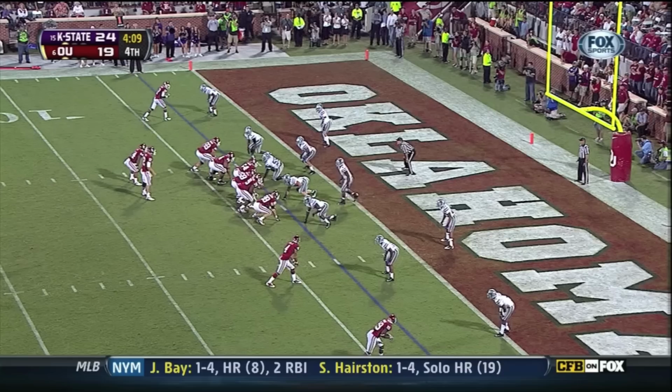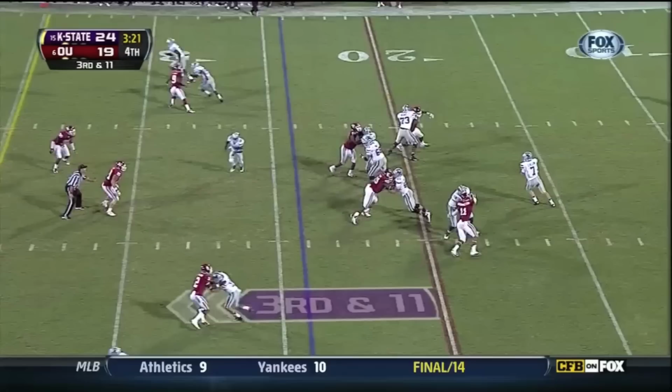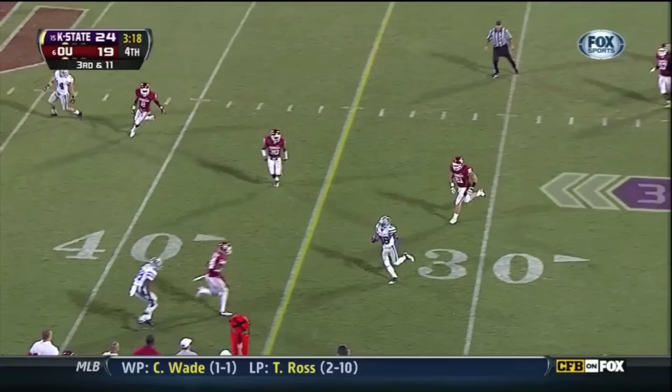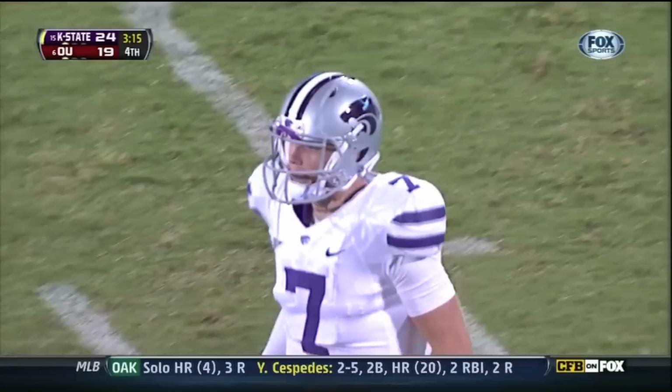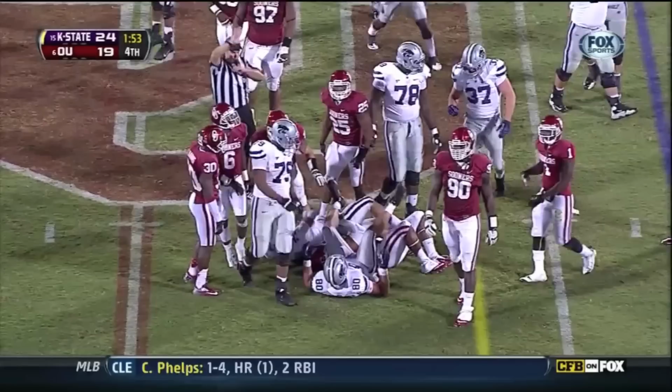Running play in the backfield. Jones, and it's deflected and knocked down at the line of scrimmage. Klein over the middle. Klein, first down, K-State. What a play, Tremaine Thompson. Klein hesitates. Klein, first down, Wildcats.